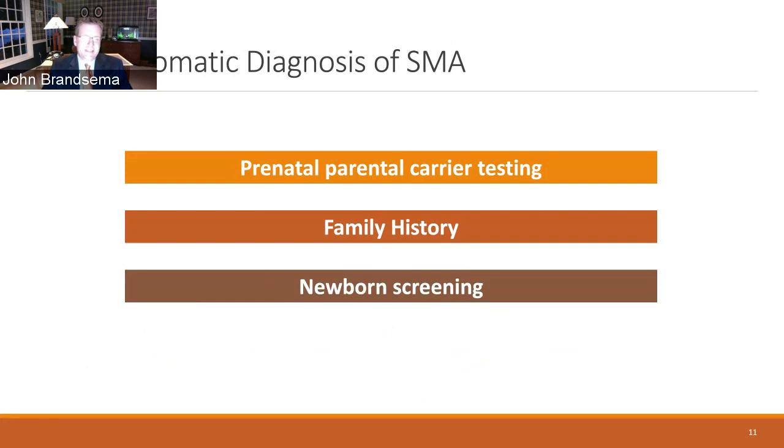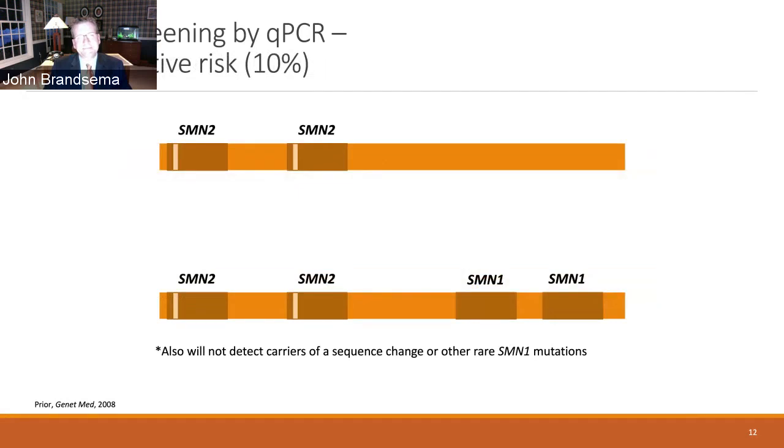There's a few strategies. Of course, if there's a family history of SMA, you're going to be attuned to that and testing it in siblings of people born to families who have prior experience with SMA. But parental carrier testing and newborn screening are both options I wanted to talk about briefly because they're becoming much more utilized across America and across the world as well.